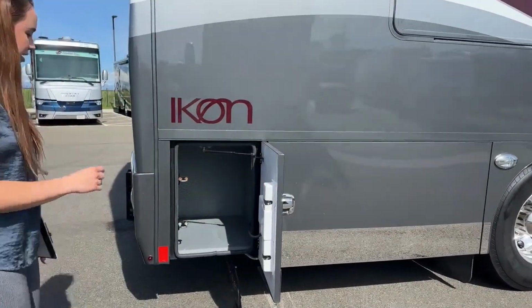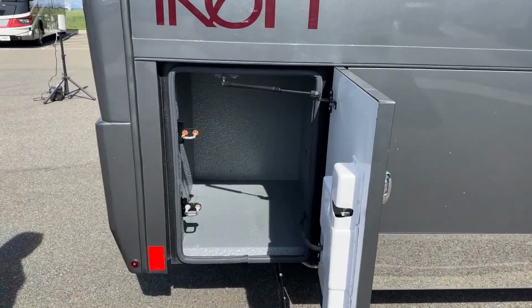Alrighty, and the last bay here, just a little bit more storage.